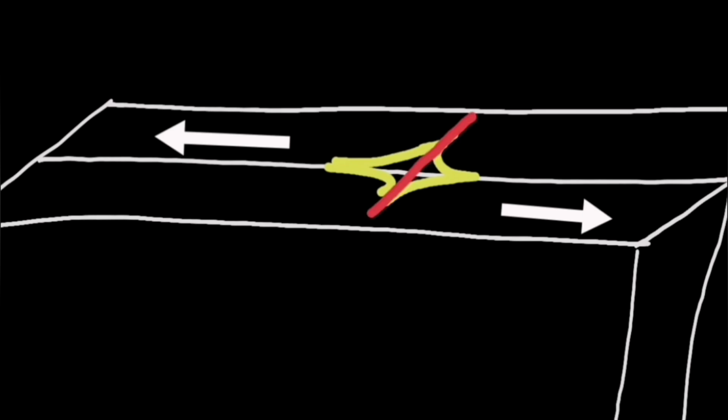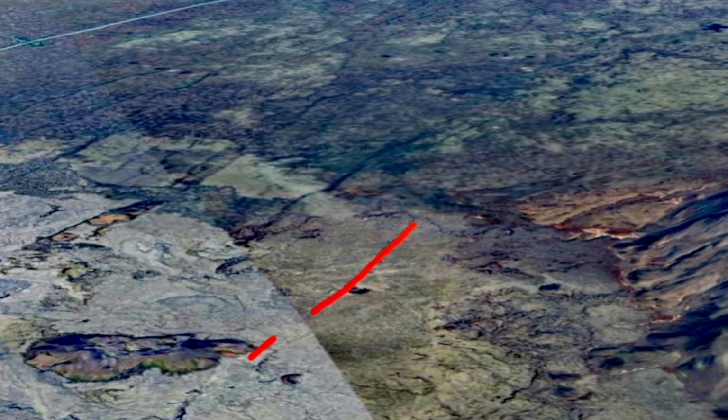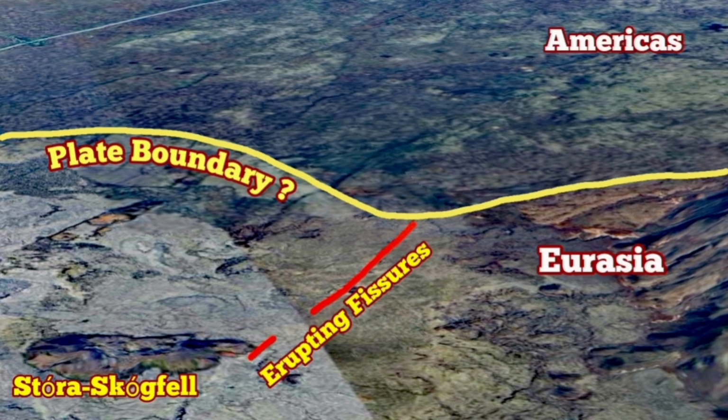It's a very interesting thing. Stora Skogfell is where this plate boundary is. We can see now the eruption is in two locations, two fissures are happening. They're concentrated, they stabilize themselves, slightly diminishing. But I show you the plate boundary based on my knowledge of geomorphology. That's a plate boundary, in my opinion.